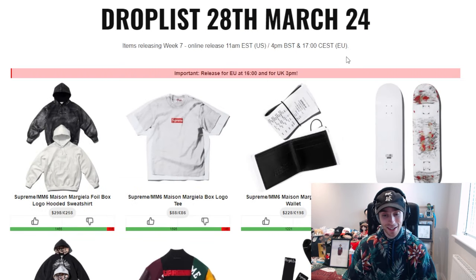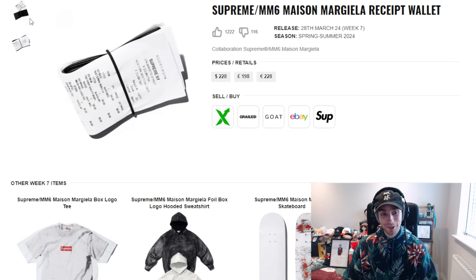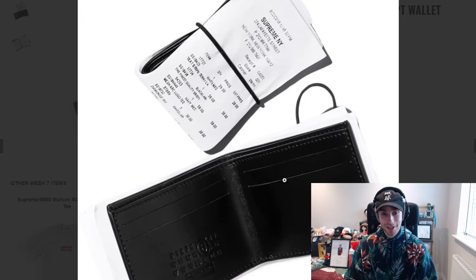One of the pieces that I really like, there are like three or four overall that I really am a fan of, this is one of them, which is going to be the receipt wallet. I love things like this, I'm not gonna lie. I've still got a Supreme receipt from when they dropped the crowbar, which is quite cool. But to have it as a receipt, I think that's quite cool. I like how simple it is, how it actually just looks like a bundle of receipts.